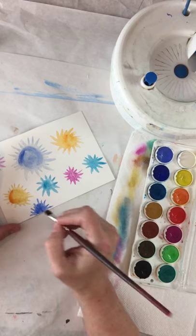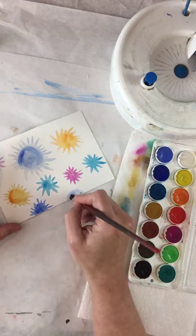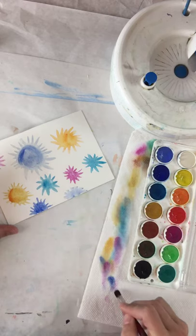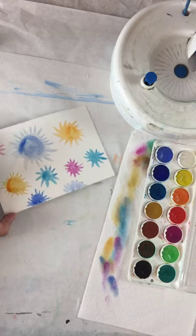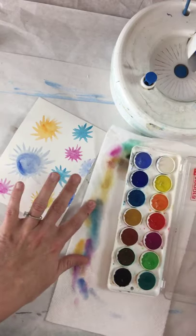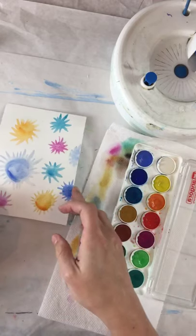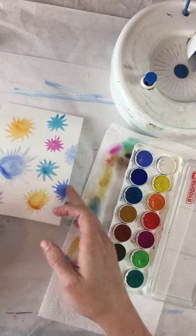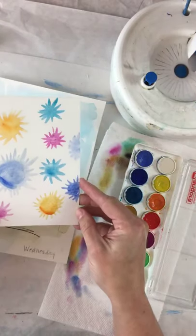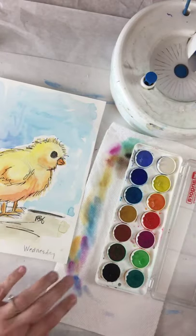Okay, have we drawn enough starbursts? I think we have. Let's draw our chicky. Okay. Anybody got any questions about our starburst? Boy, my paper towel is so pretty right now. Okay, I don't see any. Of course, I know there's a little lag, but there you go. So that's what we are working on today. Those little starbursts are going to be called our little hair.